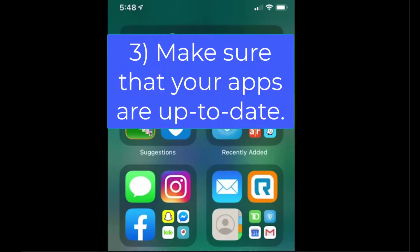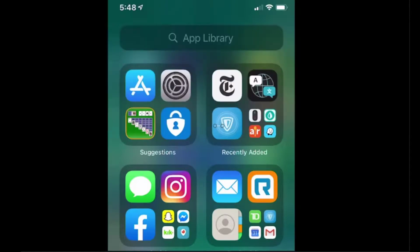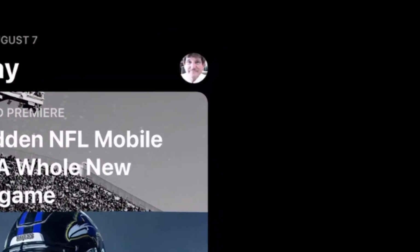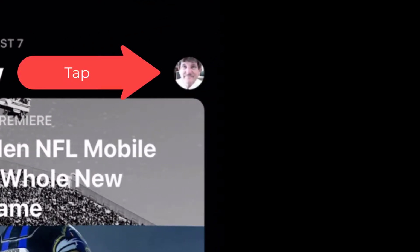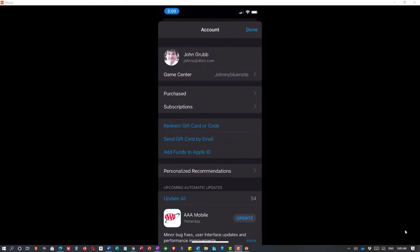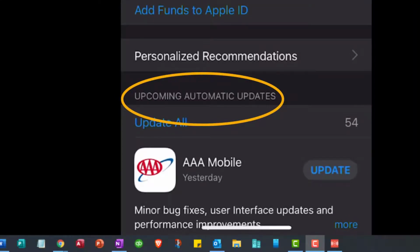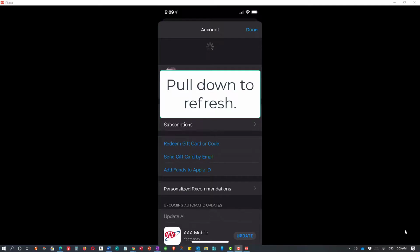3. Make sure your apps are up to date. While phones normally do this automatically, I have occasionally found a slew of apps with updates that were not installed. Updates are important and very often security related. To check for updates on the iPhone, find your way to the App Store. After it opens, click on your profile icon in the upper right-hand corner. Scroll down to see if you have upcoming updates or updated recently. To double check, pull down on the page to refresh it.